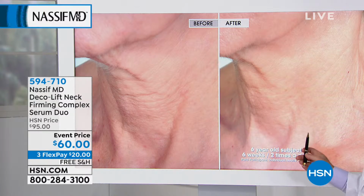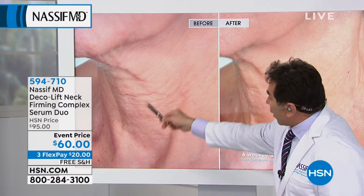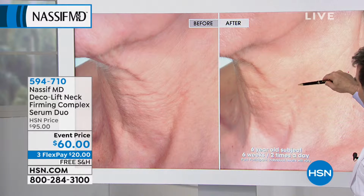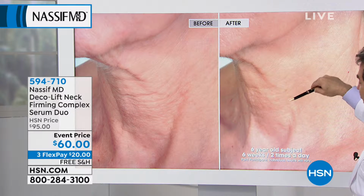And you notice the color change? Take a look at the neck. Look at the wrinkles right here. This is the platysma muscle here. Look at the difference, after 6 weeks, 2 times a day.